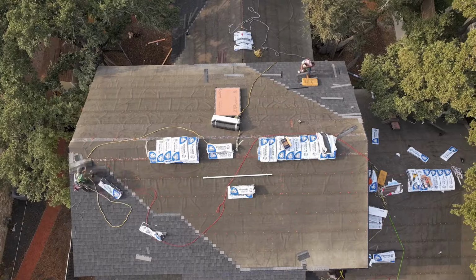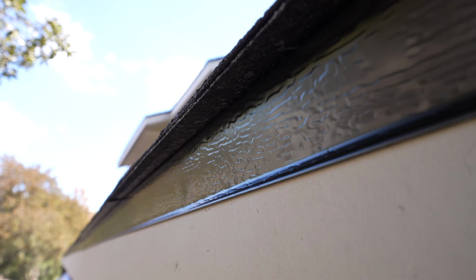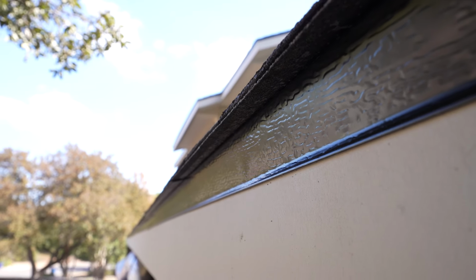Now we put our metal drip edge on the roof first, but man, the guys are making crazy progress. It's only like 9 o'clock in the morning and I feel like, geez, these guys are gonna be done by right after lunch or something. It's going really, really quick.